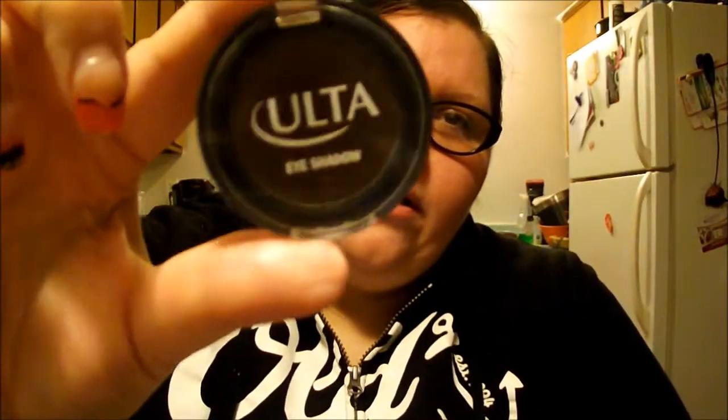So I've got some Ulta ones, which I absolutely adore. And I've got three Ulta ones. This one's in Social Climber. That one is in Deep Sea. And this one is in Molten. How pretty is that one?